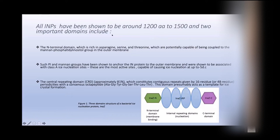So the INP protein is between 1,200 and 1,500 amino acids in length, and it contains three domains. I'll just talk about two here. The diagram at the bottom is a simplistic view to analyze this. So the N-terminal domain, which binds to the membrane, is important because it can also have the addition of a PI group bound to the sugar mannan, which is important because if that's present, it can cause further aggregation of these proteins. So this can cause the formation of a class A site, which is just describing the most active site. And this can cause ice nucleation at temperatures of up to -5 degrees, which is really high compared to other inorganic aerosol particles.